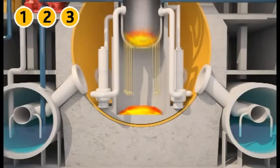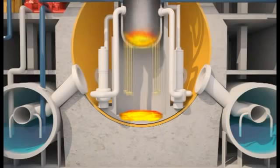What quantity of corium fell? How deep did it erode the concrete? Did it pierce the steel liner? Even today, it is not possible to learn more about the state of the corium in the three reactors.